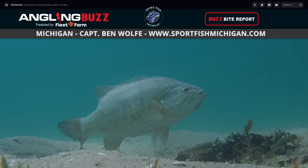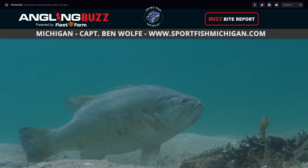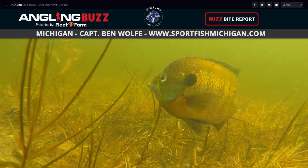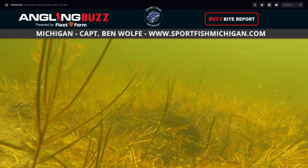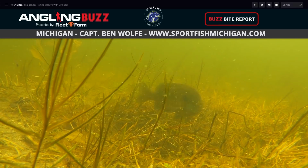I know it's lots of fun to catch, but let those males get back to the bed to do what they do, protect those nests. And same goes for the panfish, crappies and bluegills. Let the big bluegills go. They're so much fun to catch, but we need that brood stock, protecting those eggs down there. Keep some of the smaller ones for the dinner table, but have fun with it.